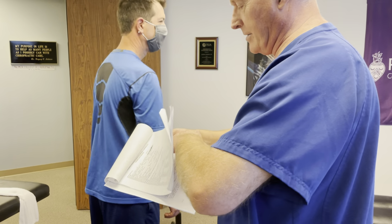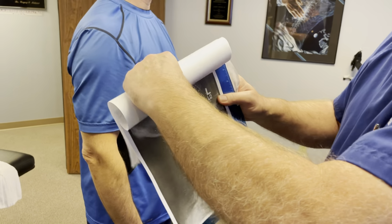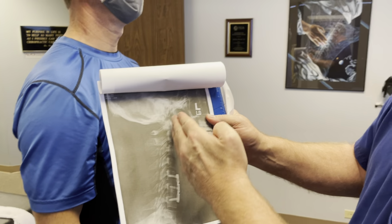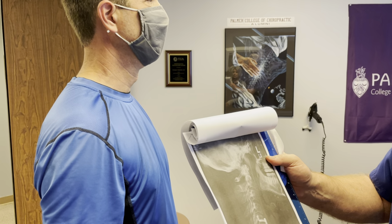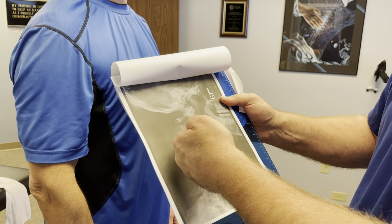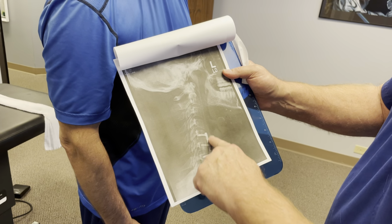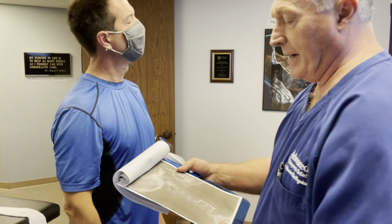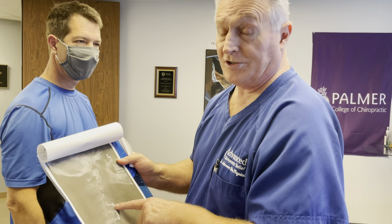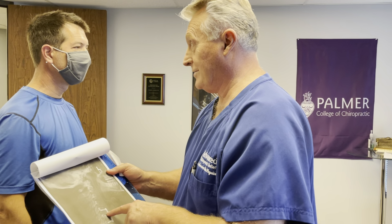And then this is a lateral view of that fusion with the instrumentation. See, his whole cervical curve is flattened out instead of having a nice smooth forward lordosis in it. So when I did his BioPhysics adjustment, I adjusted C3 P to A, C4 P to A, and then down below at T2 P to A to reestablish this cervical lordosis in his spine.